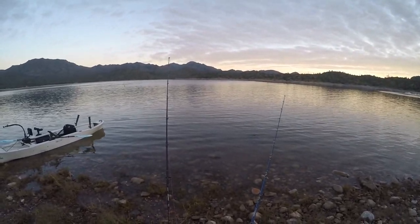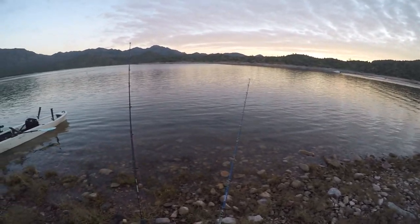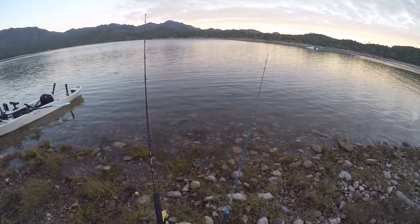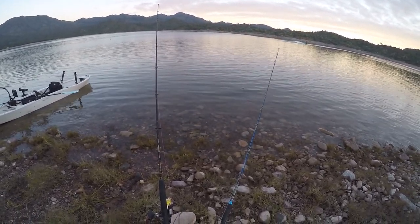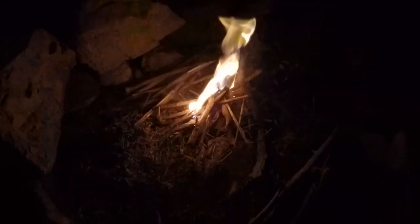Alright, got my two lines out right now. Have a pretty big sized carp on here, and like a 1 pounder or something like that on that one. So fishing decent depth range, probably at least 10 feet between them. So see what we can do. Well, settling in, it's officially dark now. We have a really bright moon. It's almost 100%. Just got this little baby fire going, so just hanging out now.